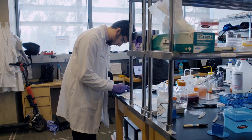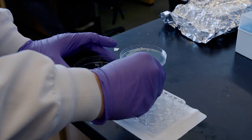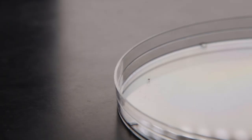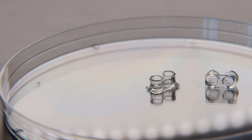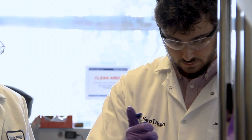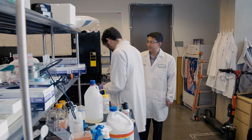Then there's a channel with the biomaterial that we studied over the years to bridge these two together in a very precise fashion. That channel allows the brain and retinal organoids to form connections so researchers can see how those connections influence brain development.